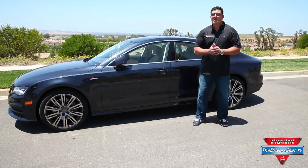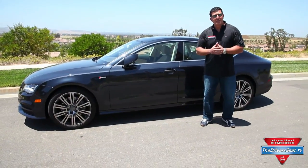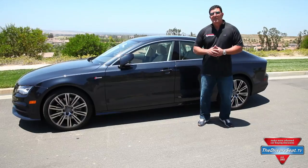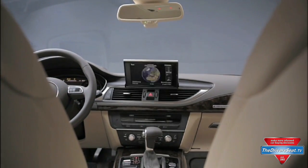I tell you, spending a week with this car, that's something I noticed a lot, and I'm 6'1", so it wasn't exactly easy to get in and out. You may want to give that some consideration. But once you're inside, you've got this amazing cockpit.